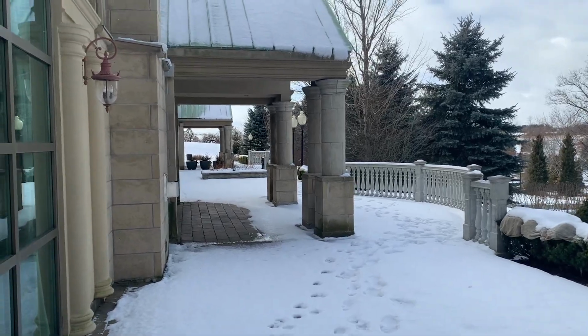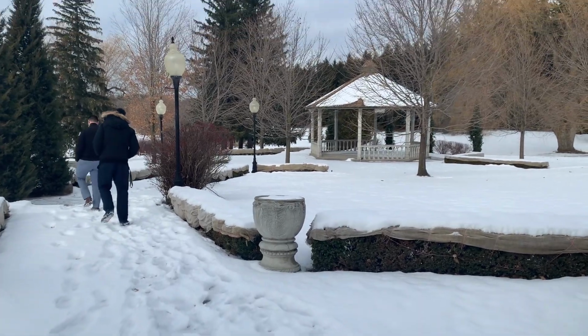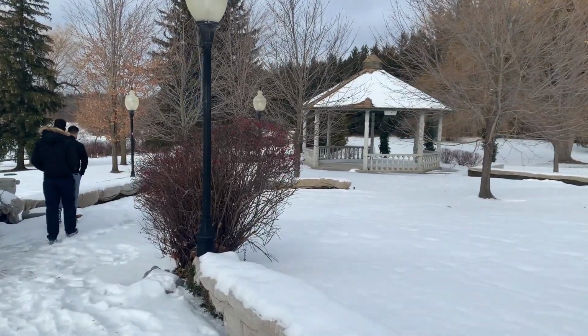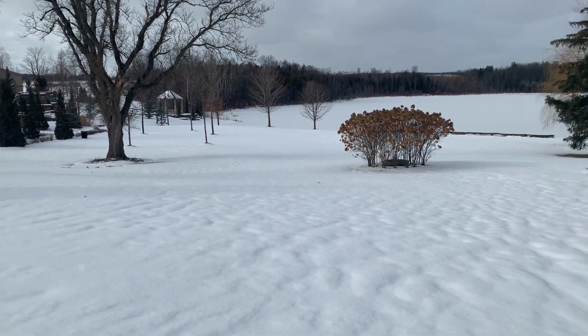This venue is so stunning, but it sucks that we had to see it in the cold and the snow. We wanted to see it in the summer because we're having our wedding in the summer. This venue is super interesting because they have 2 gazebos. There's this first gazebo that you can see is a lot bigger, and I don't know if you can see in the distance, but there's that second gazebo as well.